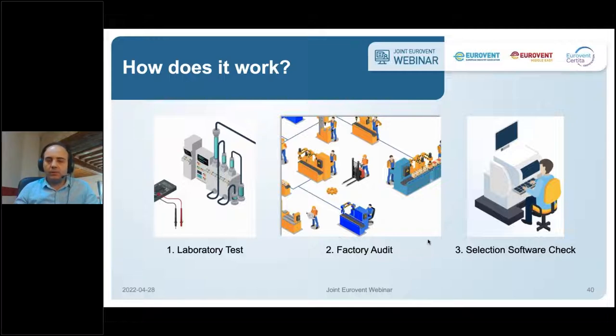And also for some programs, we rely on selection software checks. You may know that more and more for B2B products, especially, products can be configurable, can be very different. They are produced against customer specifications. This is the case for air handling units, but also for chillers. More and more manufacturers do provide selection software printouts to their customers. And those printouts include specific performances of the product that are very special to the project that is of interest for the customer.